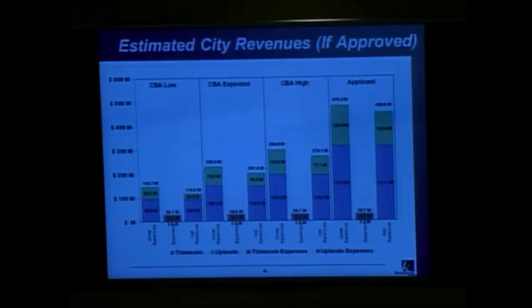Next slide, we look at the effective results. And again, I apologize, this is available online. These numbers are pretty small. I'm going to focus first on the left section of this chart.